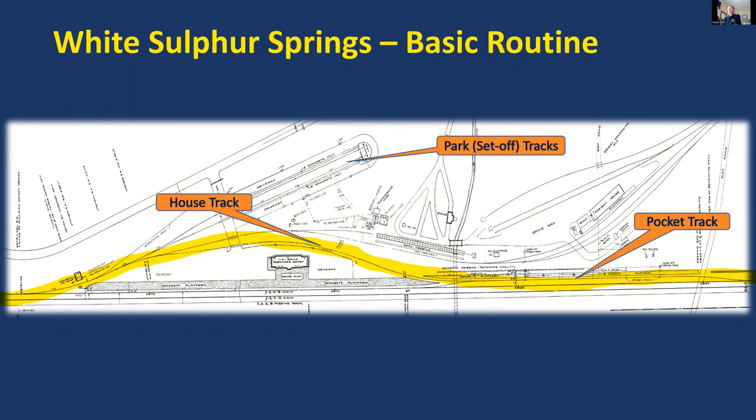If you came in to White Sulphur Springs and you were the first train to arrive, you had to leave your cars on the house track. The reason for that is if you left your cars on the house track, the next batch of cars that were to be left, the engine could get in and get out without having to do a switching move. That is, come in from the right-hand side onto the pocket track, with the cars over here on the house track, and then come back out onto the main line.